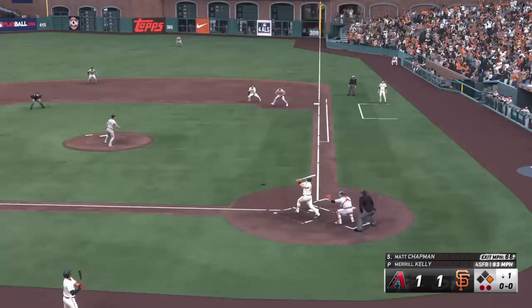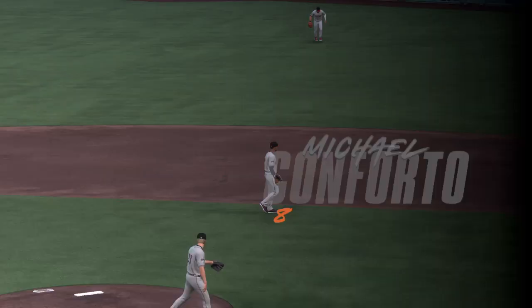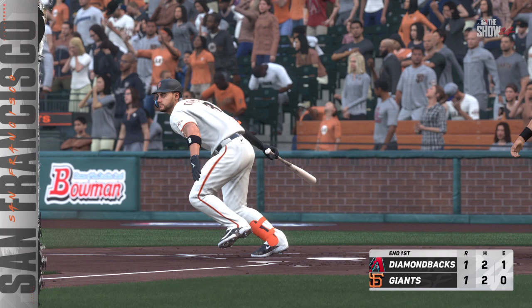This one in the air. Marte should have it. Nabs it, and that is that. So one run in the inning on this base hit. All even at one apiece. It's Major League Baseball on the show.